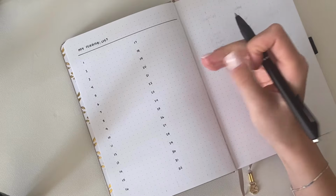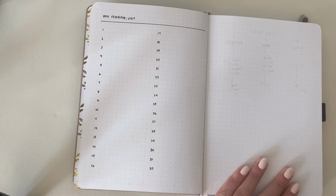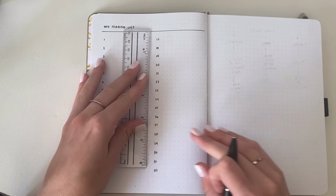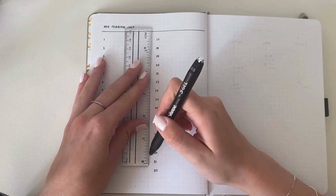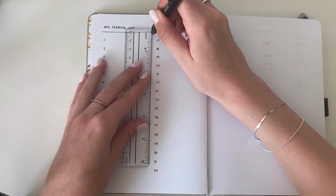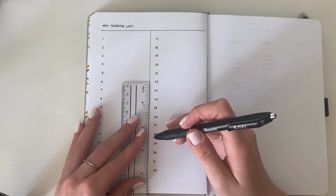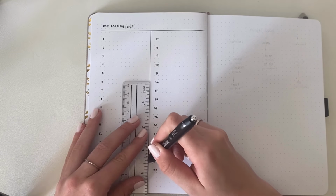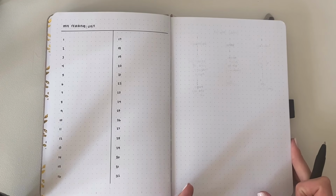Okay, so this is my reading list setup. Super simple, nothing crazy again. And I don't know if I'm going to be reading this many books throughout the year, so this is what we're going to start with. Oh, I should have gotten a longer ruler for this. Okay, let's see if I can line this up. Oh, that wasn't bad. That's actually pretty good. Okay.